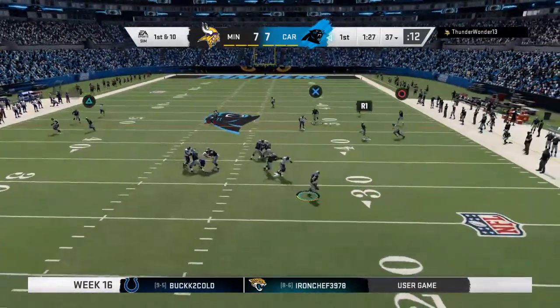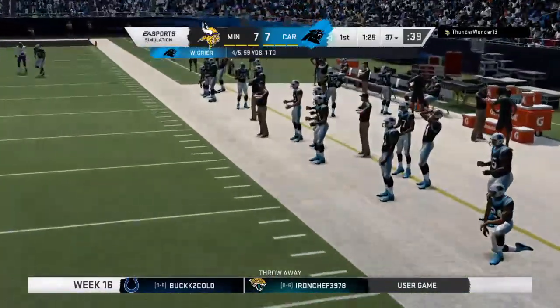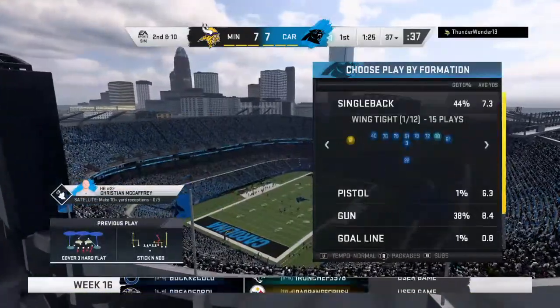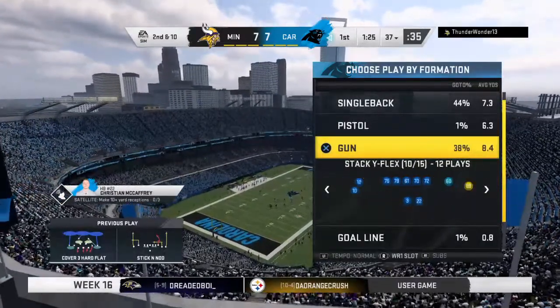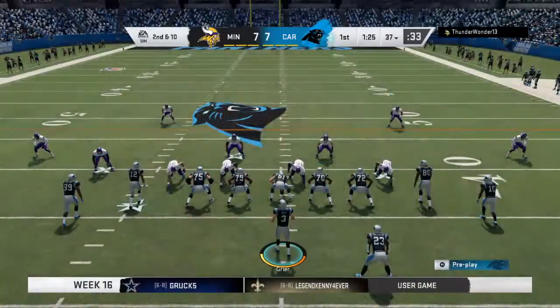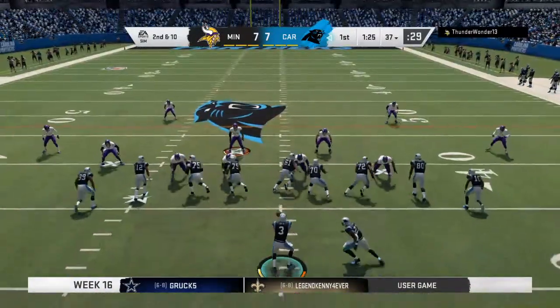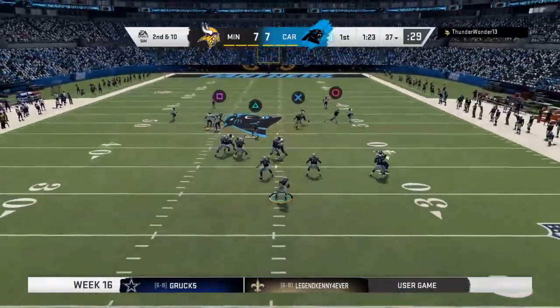Keep the sticks moving. Eluding the pressure right. And he just gets rid of it. Throws it away. The wise move there. Looked like nobody open. Now 2nd down. Yeah, that one sailed on him. You've got to make sure you give your receiver a chance to come down inbounds because they are very gifted. They'll make the circus catches, but they make them out of bounds. That does you no good.